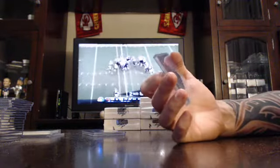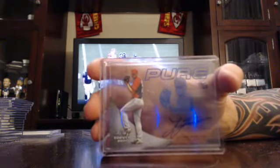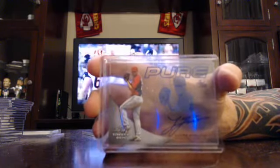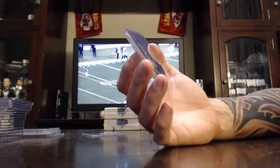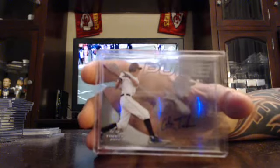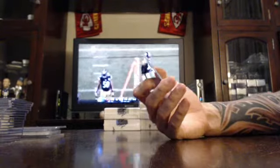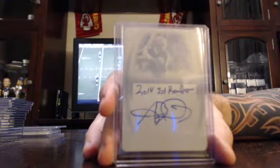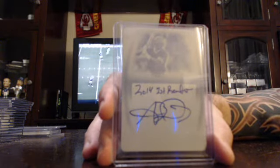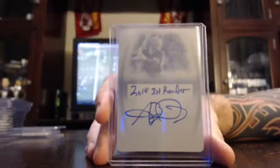Next one you've got is numbered 223 of Lucas Giolito, Washington Nationals. So we just got done. Lucas Giolito. So next you've got Pittsburgh Pirates, Cole Tucker. Cole Tucker for the Pittsburgh Pirates. And we'll finish by pulling with a plate. 2014 first round. This one is going to go to Cincinnati Reds, Alex Blandino. Alex Blandino. One of one plate auto.